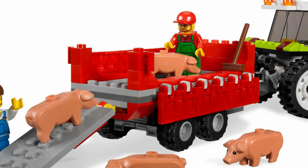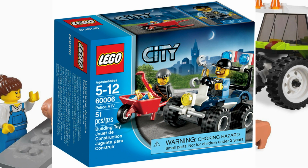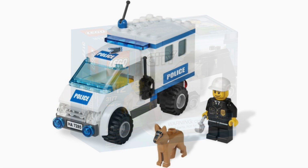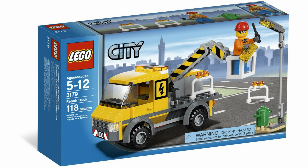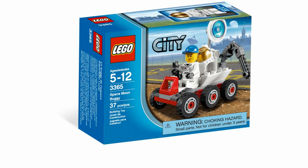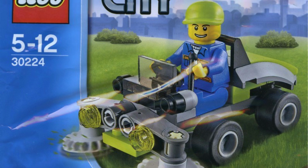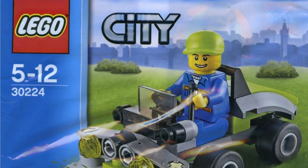I know at least one person, while we're on the topic of LEGO City sets, has had one small LEGO City set, whether it be a poly bag or one of the small boxes of just a minifigure doing its job, like a small police car or a small fire truck. I've seen a lot of the smaller LEGO City sets, but this one is probably the rarest I've ever seen. It's so obscure. It's not really rare, I mean, I don't know. I've just never seen this at all. It's very random, but if you actually grew up having this set, that's pretty cool.